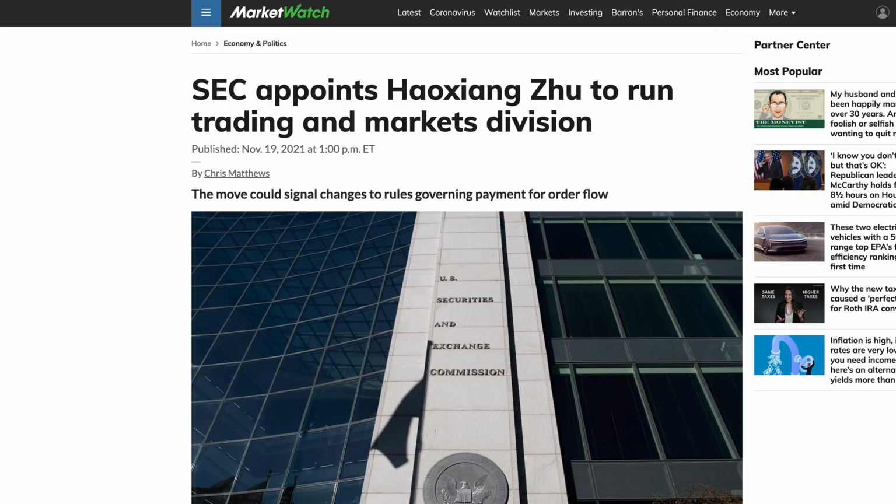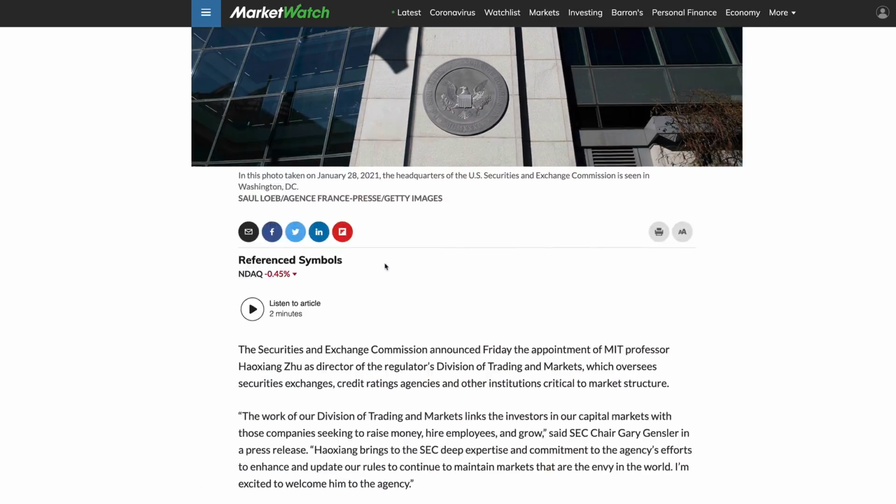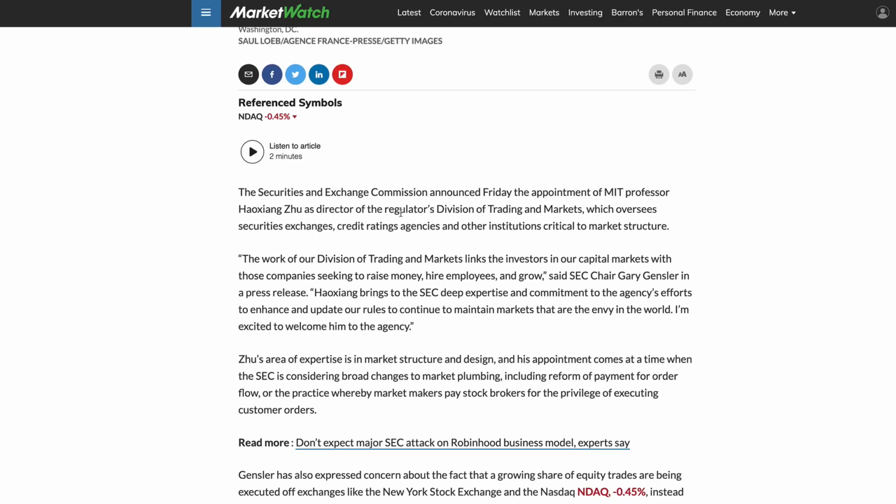So this just out, guys, from yesterday. The move could signal changes to rules governing payments and overflows. The SEC appoints Hoxiang Zhu to run its trading and markets division. That's right, the SEC announced just yesterday the appointment of MIT professor Hoxiang Zhu as director of the regulator's Division of Trading and Markets, which oversees security exchanges, credit rating agencies, and other institutions critical to market structure.